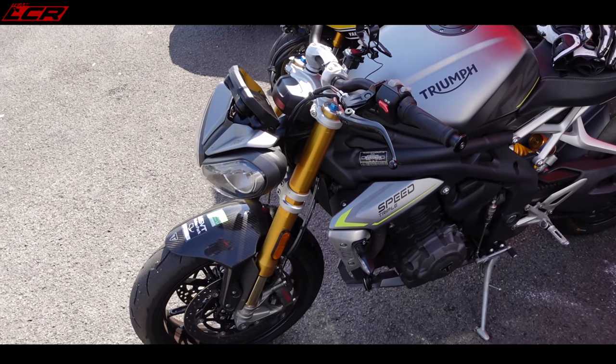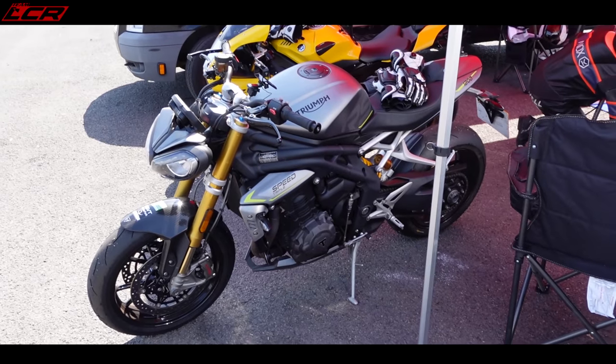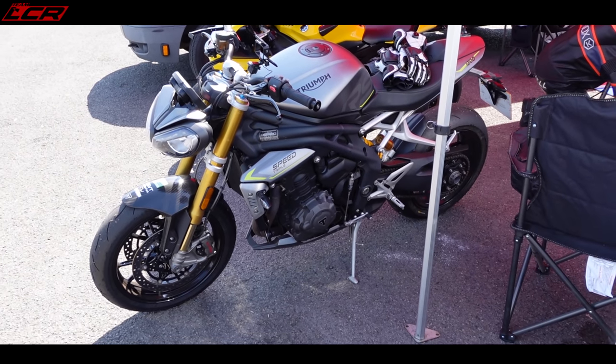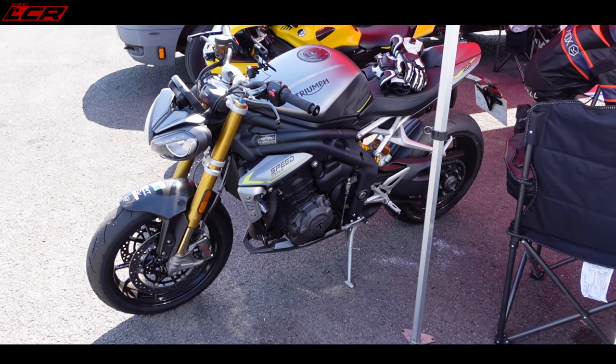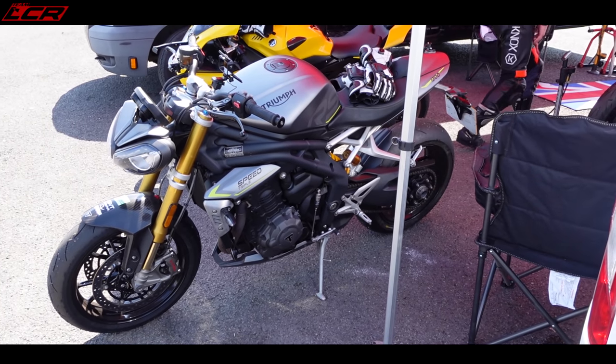When you first turn it on, you can't select race mode when you're rolling. So you've got to make sure you've got race mode selected before you set off. But if you've turned it off in race mode, it says press M to go directly to the last mode you were running. So I've just been doing that, which takes me straight back to race mode. So that works quite well.